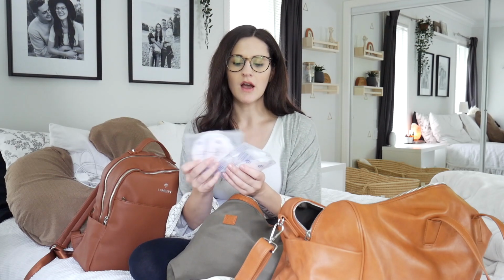Okay, so the last thing I have in here are some breast pads. These are just the disposable ones. These are going to be really good if my milk comes in while I'm in the hospital. For me it usually takes about 3 days for it to come in, but you never know if you're going to be leaking, so I am bringing these as well.